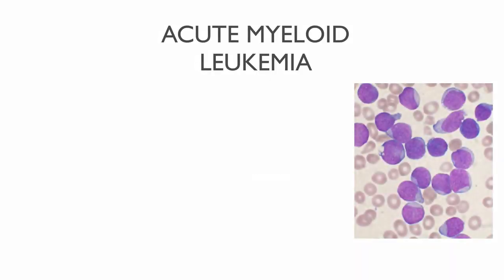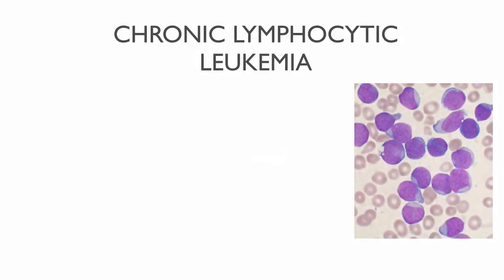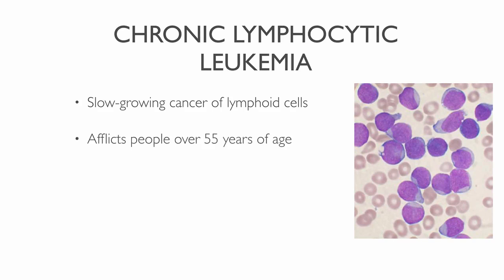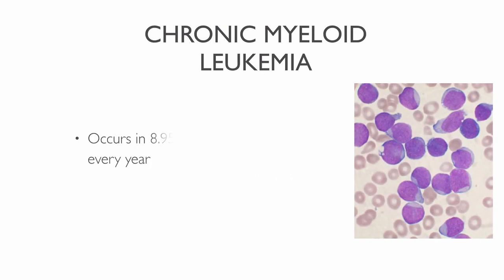Acute myeloid leukemia involves the rapid growth of myeloid cells. It occurs in both adults and children and affects about 21,000 people each year in the US. Chronic lymphocytic leukemia is a slow-growing cancer of lymphoid cells. It usually afflicts people over 55 years of age and about 20,000 individuals in the US every year. Chronic myeloid leukemia affects adults and occurs in about 8,950 people each year in the US. Leukemia is the most common childhood cancer but appears more in adults. Blood cancer is a bit more common in men than women.